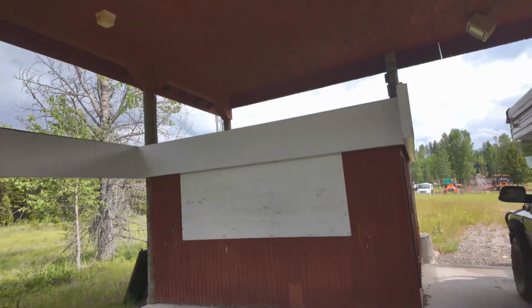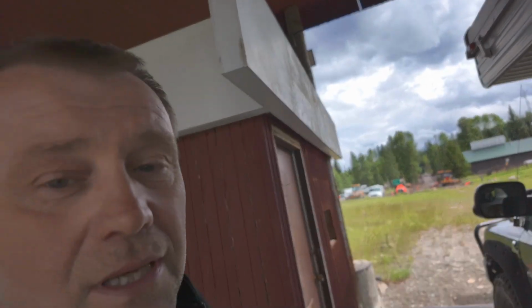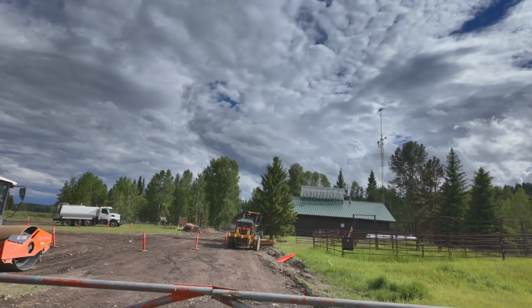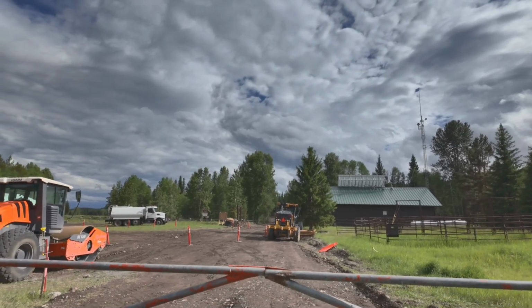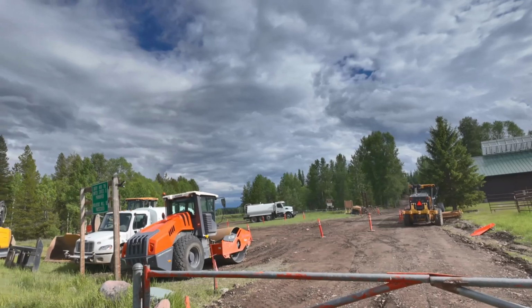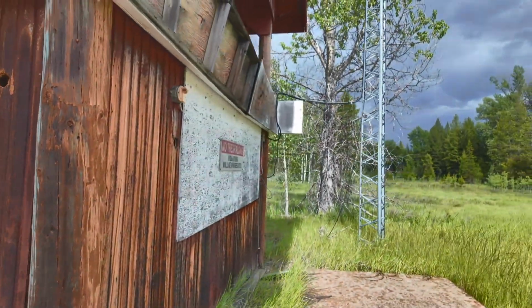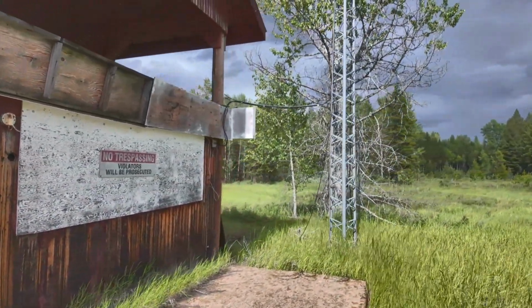And there's also buildings on the other side, the US side. It looks like on the US side they're doing a bunch of work and maybe they're going to reopen this port. I'm not sure. But there's a bunch of equipment there, and the road's been improved. On this side, nothing, so I'm not really sure what's going on. But yeah, here's the old building on the Canadian side.